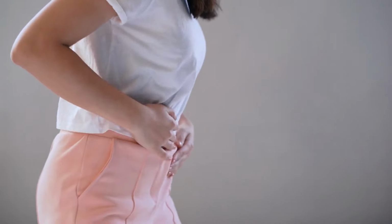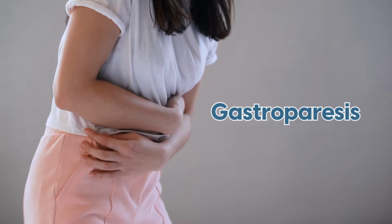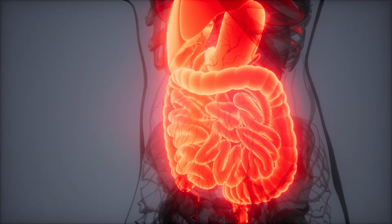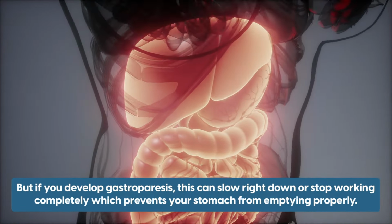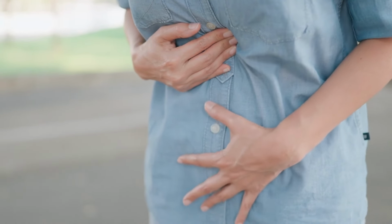Semaglutide has also been reported to cause gastrointestinal problems like ileus, intestinal blockage, as well as gastroparesis or stomach paralysis. These conditions can be very serious. Normally, your muscles contract to propel food through your digestive tract, but if you develop gastroparesis, this can slow right down or stop working completely, which prevents your stomach from emptying properly. Another rare but very serious side effect is pancreatitis. Because these drugs force the pancreas to produce more insulin, they may increase the risk for inflammation and other issues that contribute to pancreatitis. Again, this isn't particularly common, but it can happen.